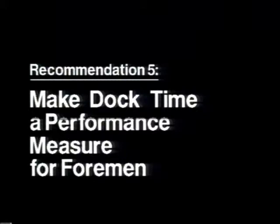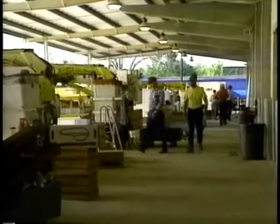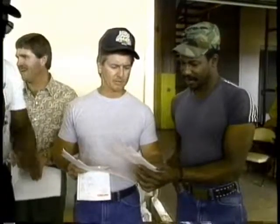Recommendation 5. Make dock time a performance measure for foremen. As the company benefits from reduced dock time, the team felt that foremen should be rewarded for exceptional performance in establishing the efficient use of dock time as a priority and seeing that dock time is kept to a minimum.